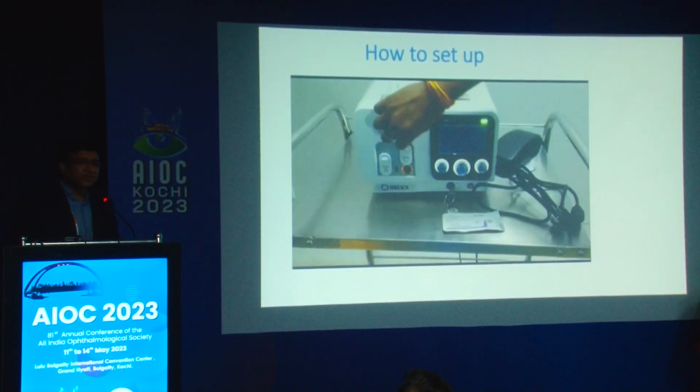It is very easy to maintain and set up, this machine by Arijit. The only thing is that we now have two probes: the earlier probe, which had different settings, and the new probe, which has different settings. In the earlier probe, we had a setting of 2000 with 80 seconds, and the new one has 2500.